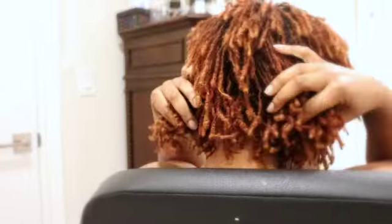So this is basically how it's looking now. It has a good length on it. Sorry guys, let me, there we go. It has a good length on it. It's not too long yet, it's growing, but not too short. I can do some cute styles with it. I'll put some inserts of styles that I've done.